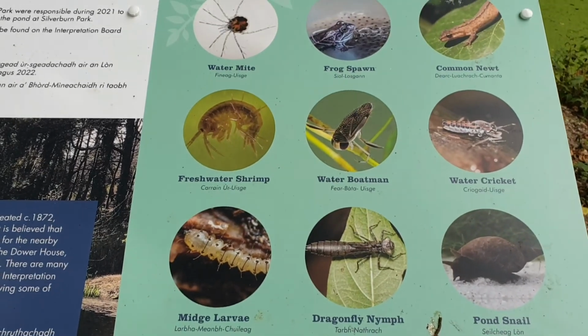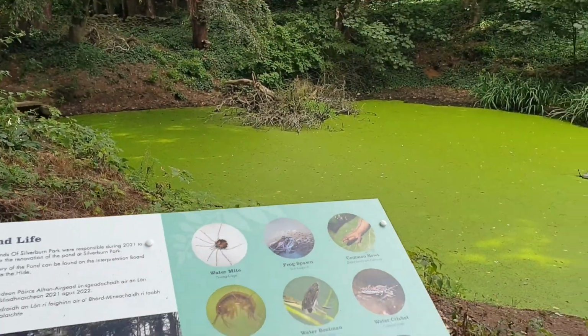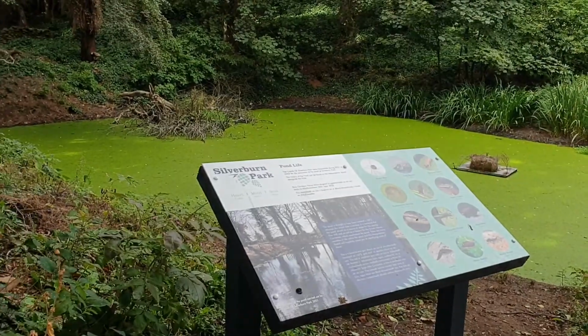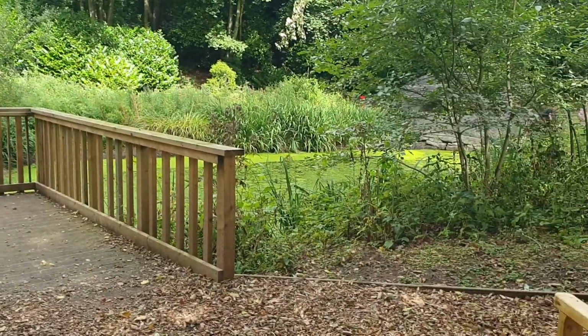So this is the Silver Barn Park Pond. It's pure green. The water turns green. It's a nice place for relaxing.